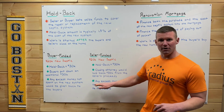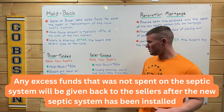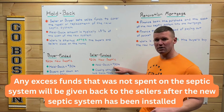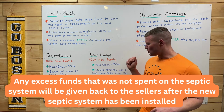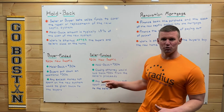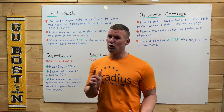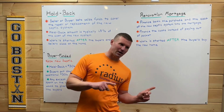Just like in the buyer funded example, any excess money that was not spent, any of that excess 30K that was not spent on fixing the septic system, is going to be given right back to the sellers because it was a seller funded holdback. I hope that makes sense. Holdbacks are great and they're really not that bad to deal with. On to the next one.